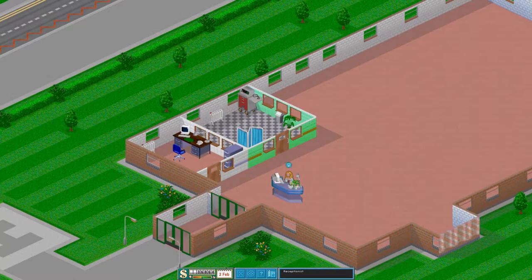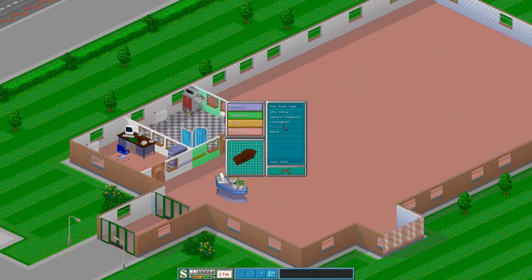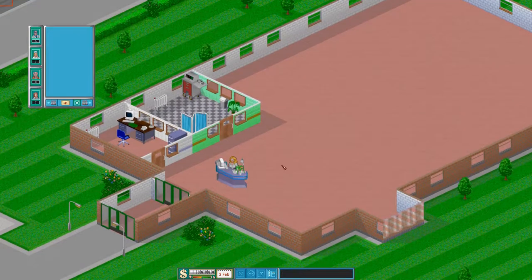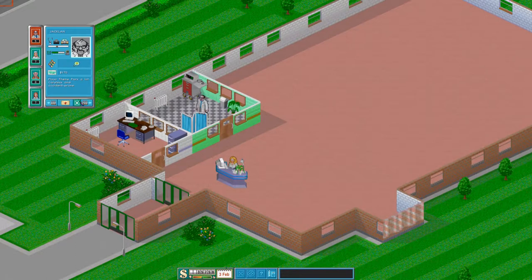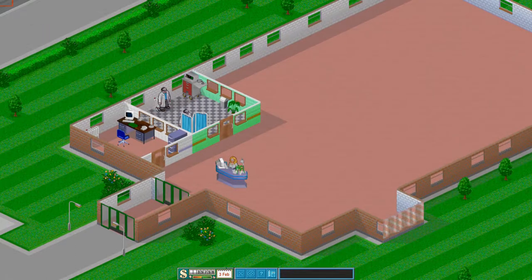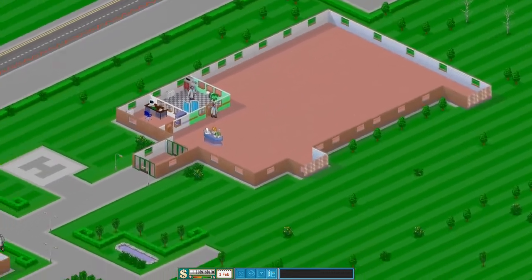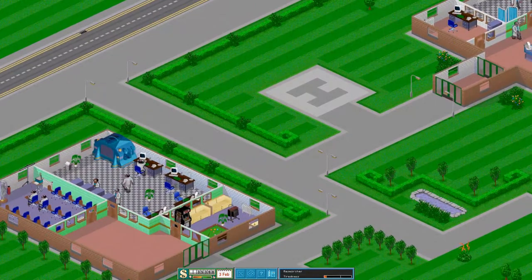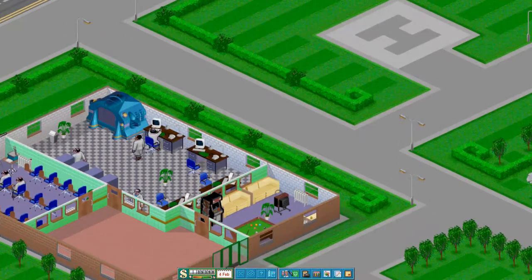Okay, so we've got those two sorted out. It's a new month, and I think when you get a new month, you get some new doctors, so we want an excellent surgeon. You always need two surgeons, so it's good to get them when you can. Another researcher. Oh, I should tell them what to do as well. I should get them to work only on that, so just the cures and the diagnosis to start with.